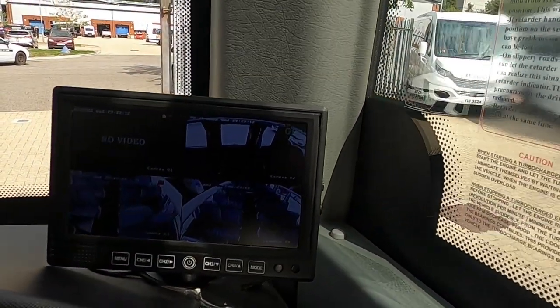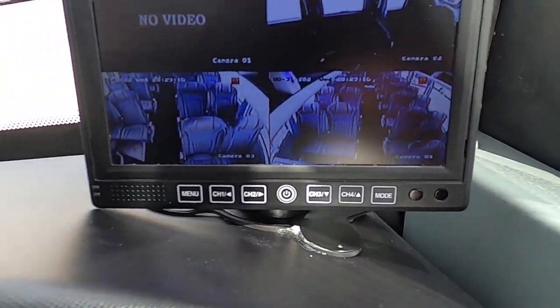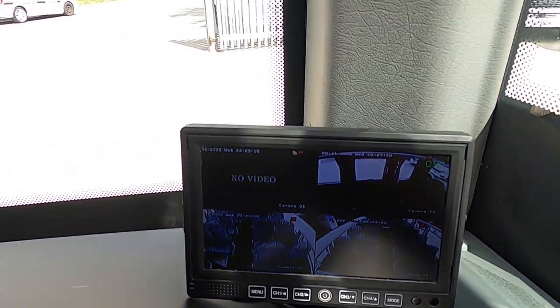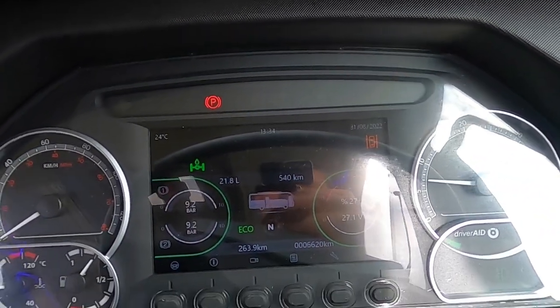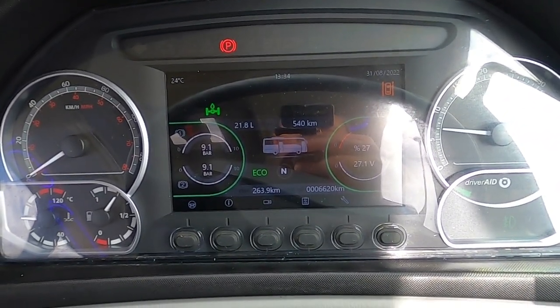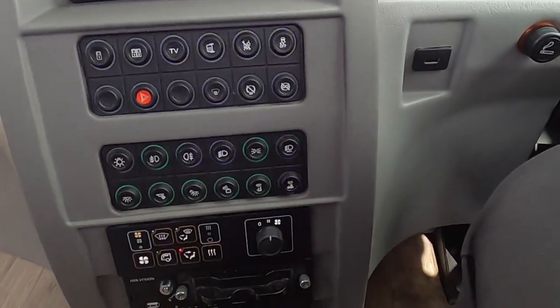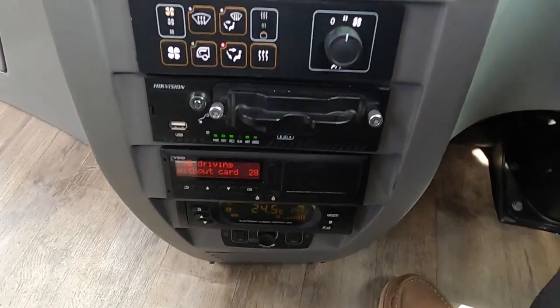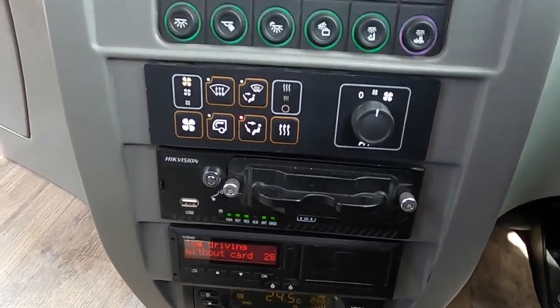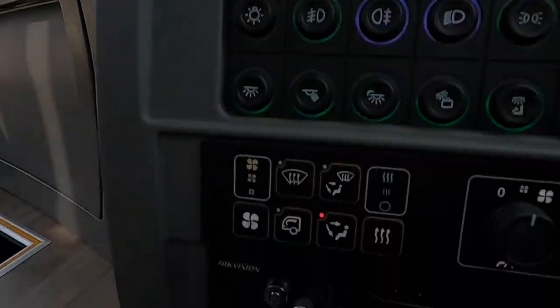CCTV monitor is fitted, which observes the rear emergency door and there's two cameras in the saloon. When you select reverse gear, the rear reversing camera shows up on the dash binnacle. We also have a TV screen fitted, which is Hikvision. Control unit for that is just there.